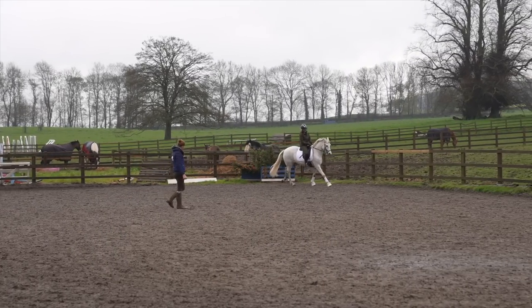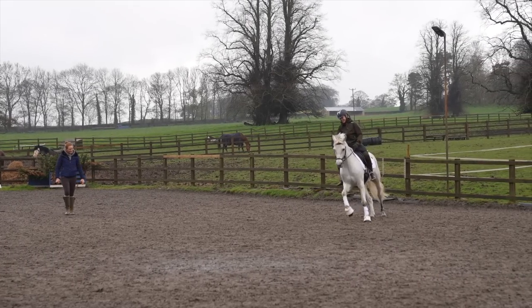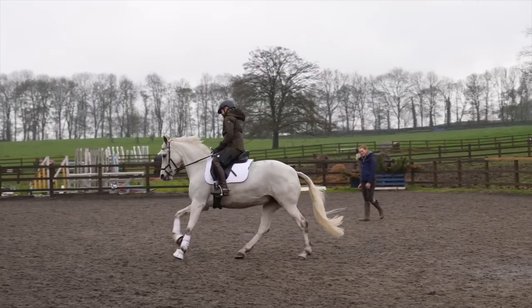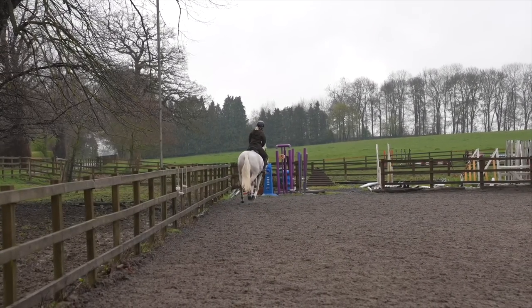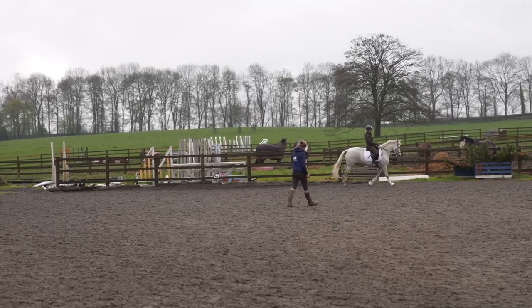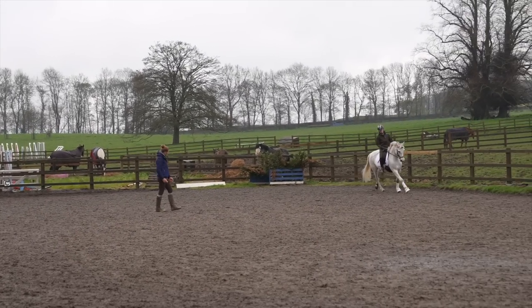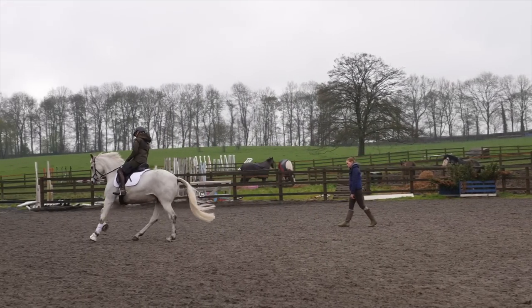So Rose is a very well schooled horse. However, I don't quite know what buttons to press with her yet. This is actually our first ever flat work lesson, any type of flat work really. Every single time I've ridden her, I've actually jumped her, so I've only ever warmed her up on the flat. So this was going to be really interesting. I'm really excited to see what we can achieve today with Kate.